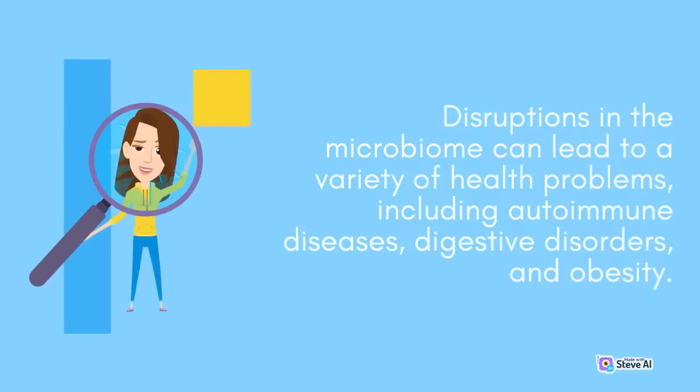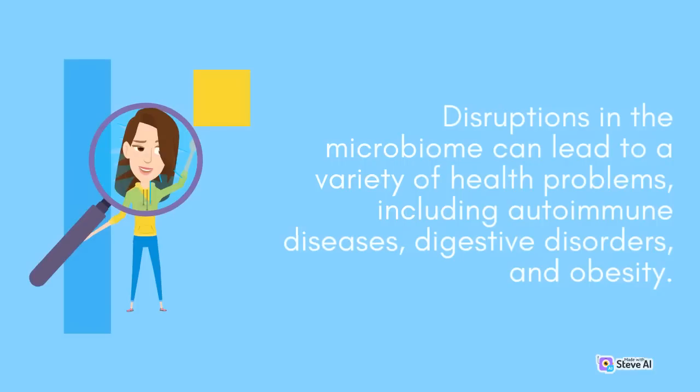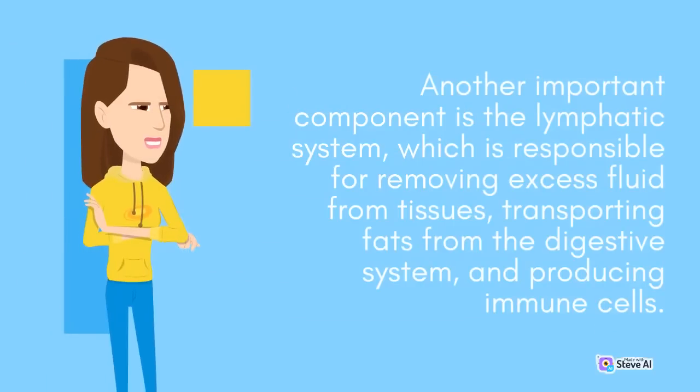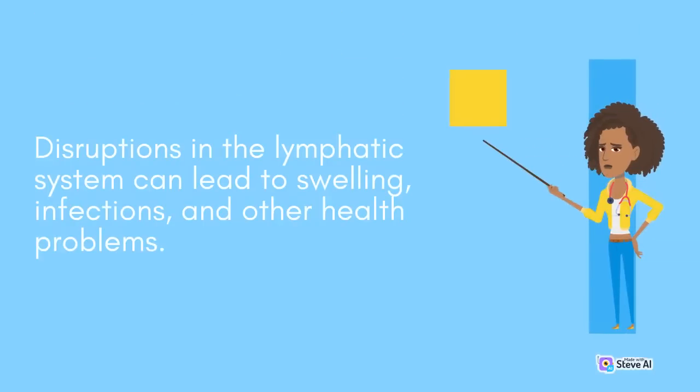Disruptions in the microbiome can lead to a variety of health problems, including autoimmune diseases, digestive disorders, and obesity. Another important component is the lymphatic system, which is responsible for removing excess fluid from tissues, transporting fats from the digestive system, and producing immune cells. Disruptions in the lymphatic system can lead to swelling, infections, and other health problems.